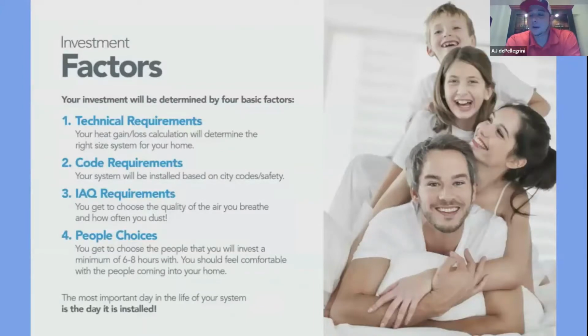So for investment factors, once again, we do realize that this is a big investment. No matter what you're trying to do, you're upgrading, you're replacing everything, it's an investment. We realize that. These are the 4 things that we really key in on and make sure, and we will promise you that are going to be done right.